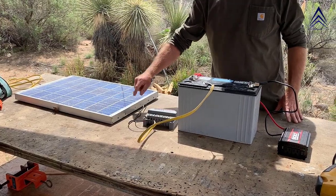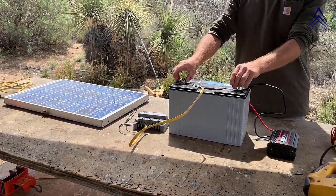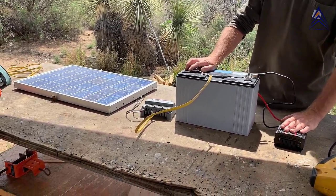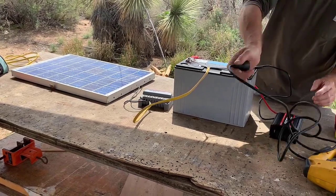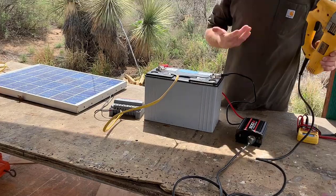It comes in through your controller, into your battery, and then from there you pull it out of your battery to your inverter. And you plug in whatever it is you want to use, and you should have power.